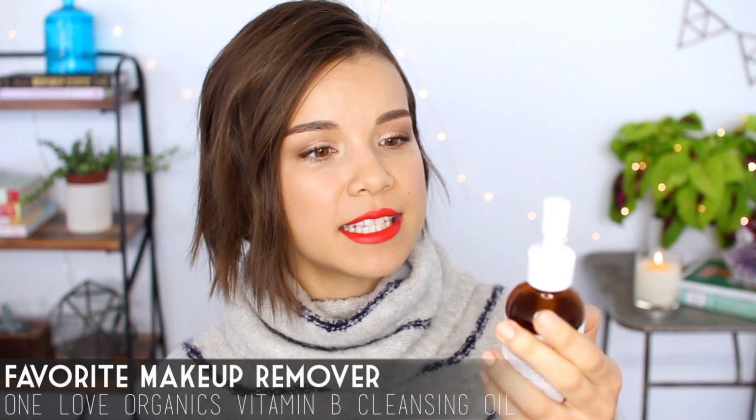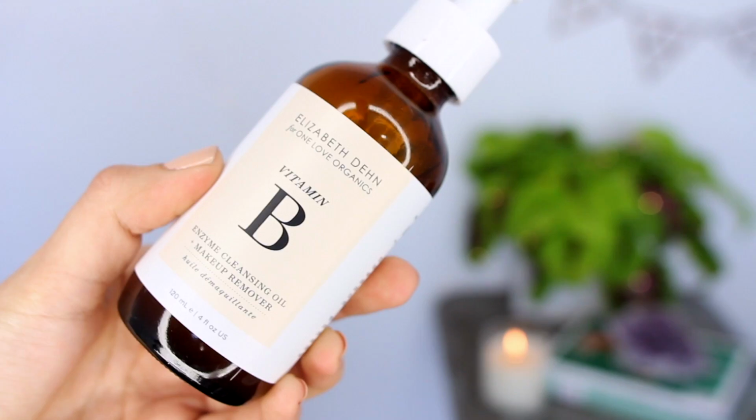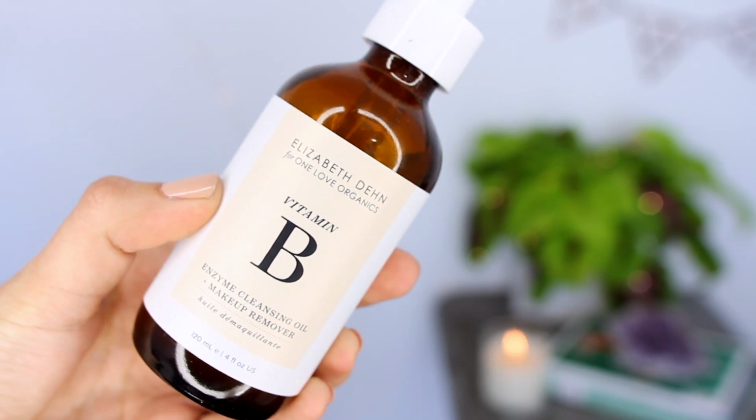Favorite cleansing oil is the Elizabeth Dehn for One Love Organics Vitamin B Cleanser. This is really gentle. It gets off all of my makeup. I put it in my hand when it's dry, put it on my face when it's dry, and it melts everything away and washes clean.